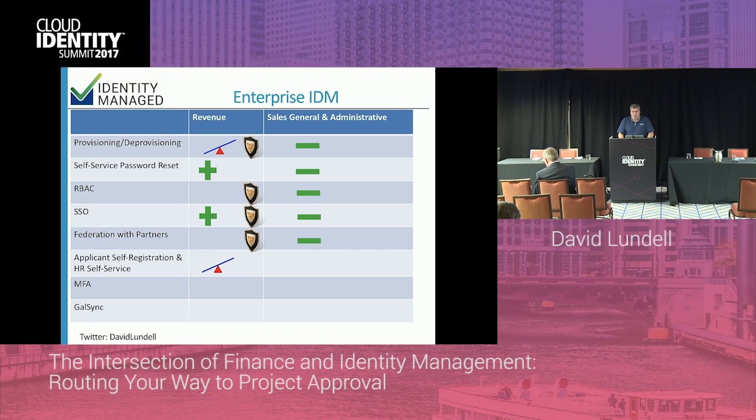Applicant self-service and HR self-service. This is more of an HR project, but I put it here because HR is often an excellent entry point for enterprise identity management. And organizations that do this, they've got the applicants entering their data and it flowing all the way through, then into provisioning and on into your directories and applications. This allows you to leverage existing HR costs, and it can reduce costs by automating some work.